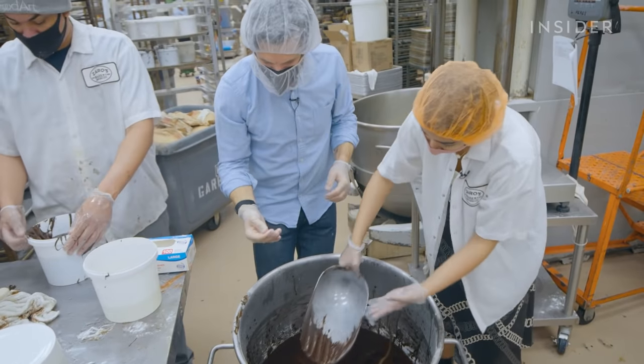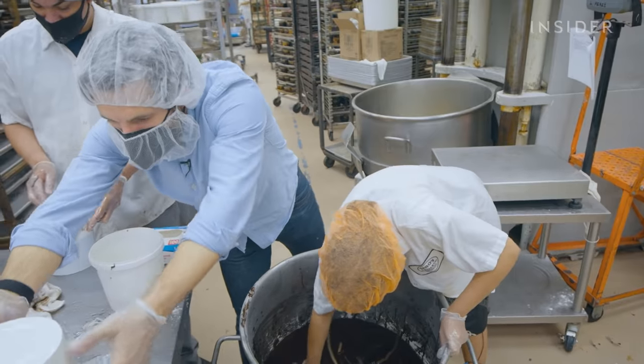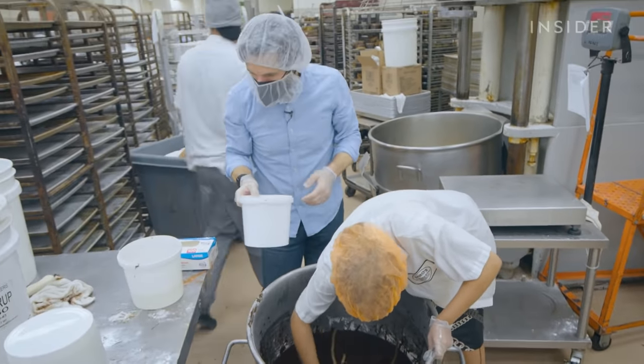Can you talk about the chocolate fondant, anything special? Oh my God. My desire to bathe in it, is that acceptable to say on television, yes or no?